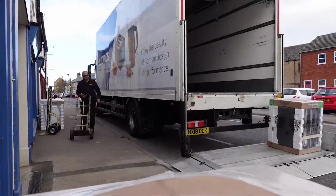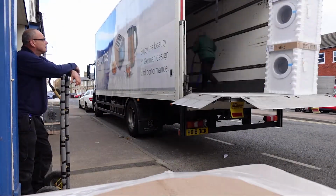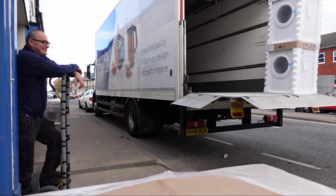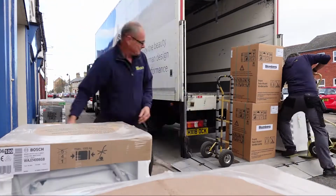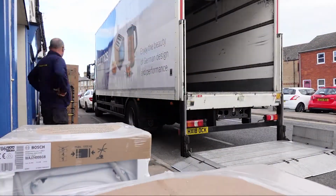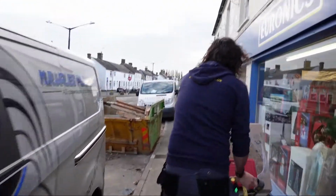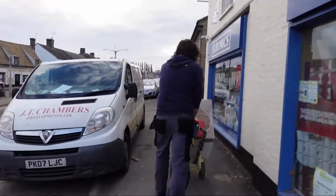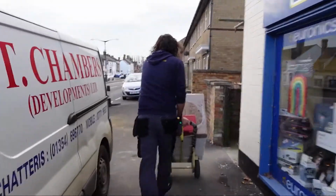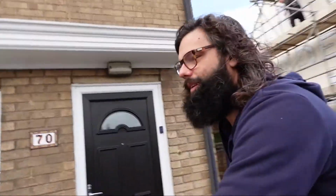Okay, well we're going to unload this first and then we'll carry on. That's the Euronics lorry unloaded, so we're now going to go back to the AEG Washer Dryer, and Gina only lives up the road, so instead of taking the van, just walk up there. Here we go.